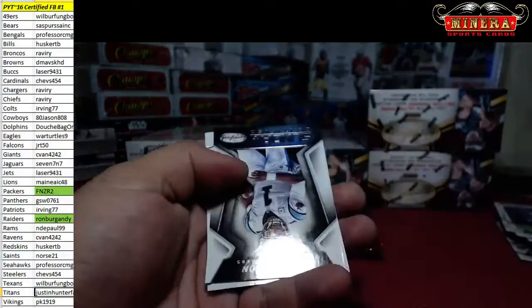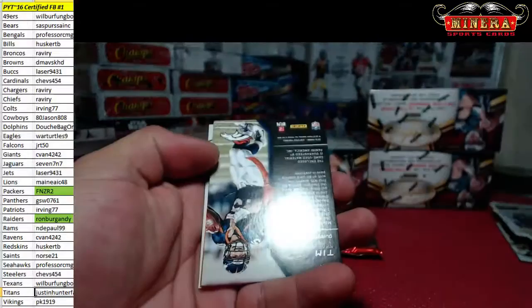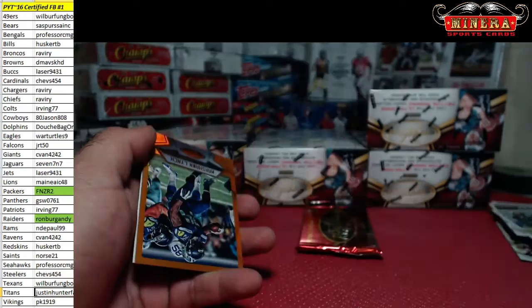Cam Newton, Marcus Allen out of $4.99. Tim Tebow! Fabric of the game for the Denver Broncos. And we got Marshawn Lynch. This is our second one of him. 71 of 225.